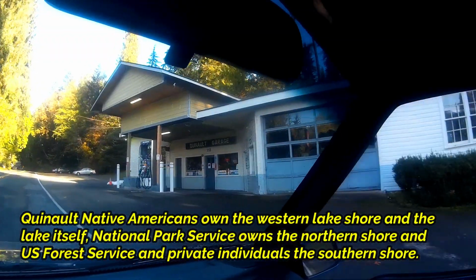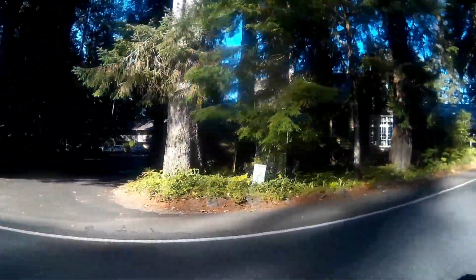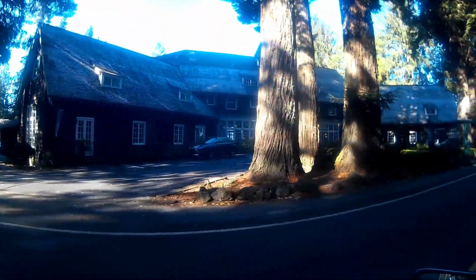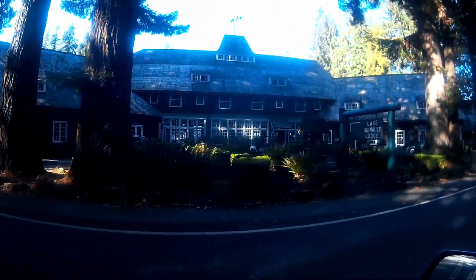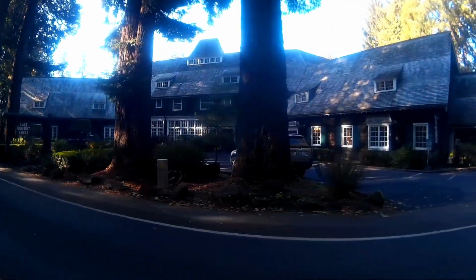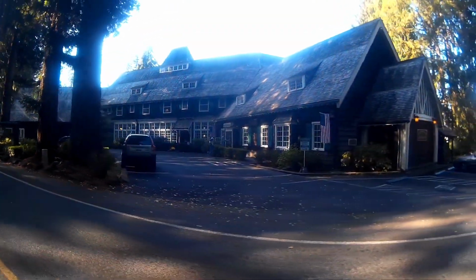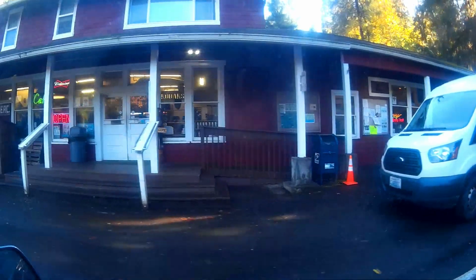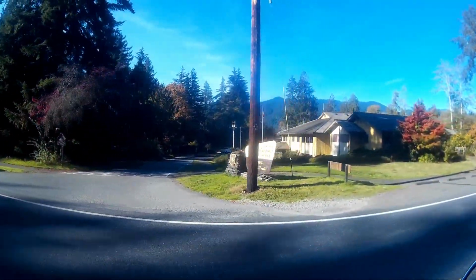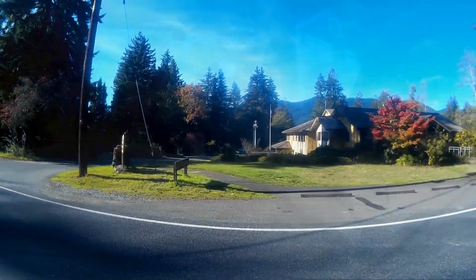This is the Quinault garage. Here is the lodge. It is an absolutely beautiful lodge. I had a very nice time. I had lunch there with Paul and Carol. Did a tour of the entire lodge with Paul. And here we have the Quinault Mercantile. And on this side of the street we have the Pacific Ranger Station.